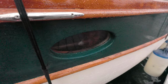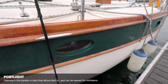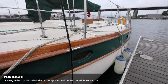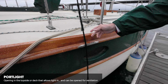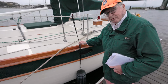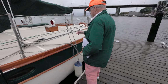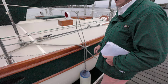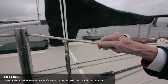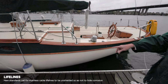How nice it's going to be to have these port lights right off of Wolf Larson's ship. These little stainless guards are really tasteful too. Good touch for your lifelines. Exactly. This guy's getting a little tired. This may be her last week of fending off, but that's about it. Same thing here. I'm going to adjust this one slightly. Now, we've talked about lifelines before. These are the coated ones, and we're seeing a split in the plastic, right? Yep. So it's time. Underneath, she's cut away forward.